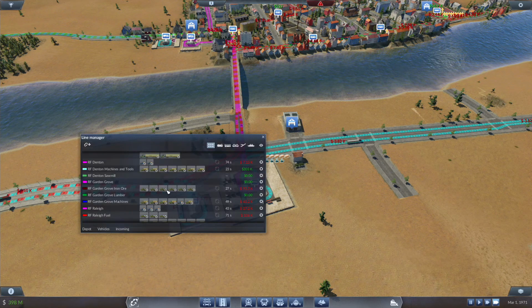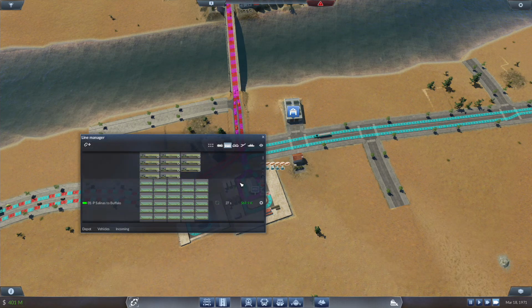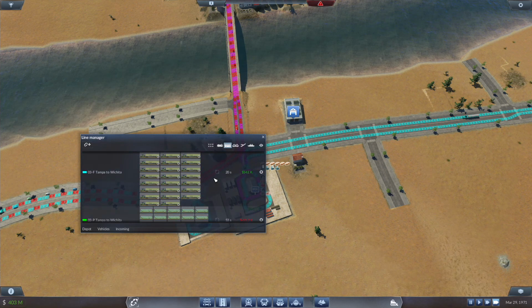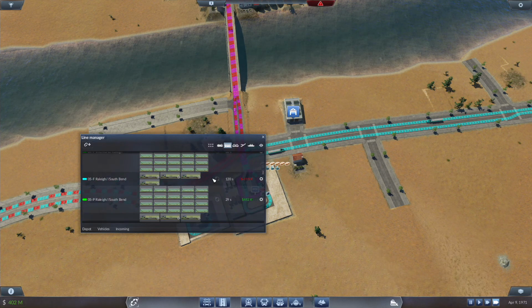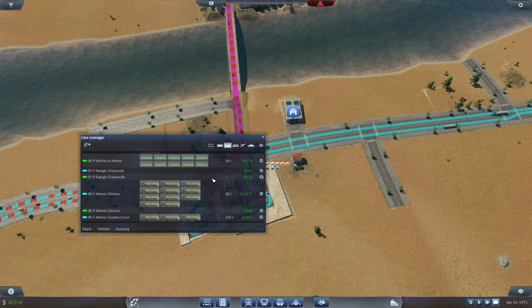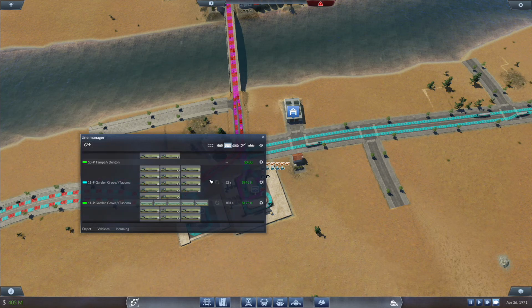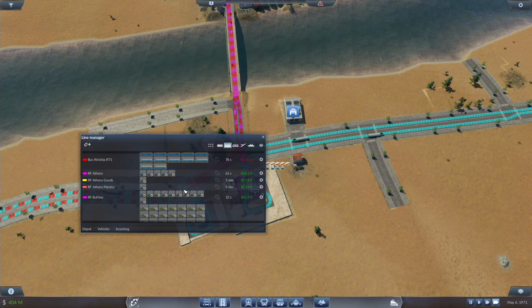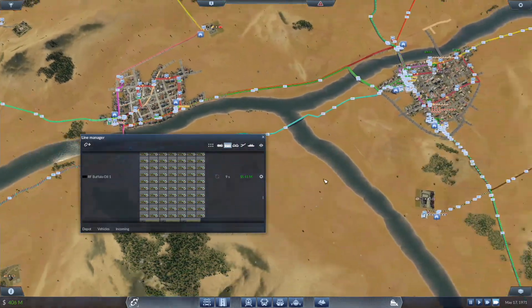Did we... let's see. 1F has, 2F has, 3F has, 4F has, 5F has, 6F has, 8F has, 10, 11, 13. Now, do I want to change up any of these? This one's making me some nice money.